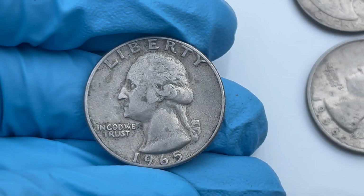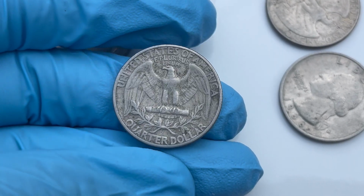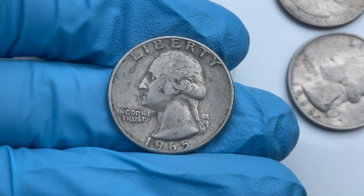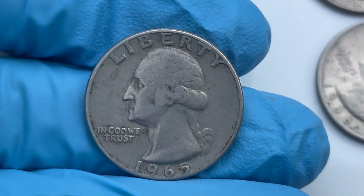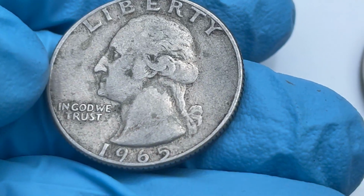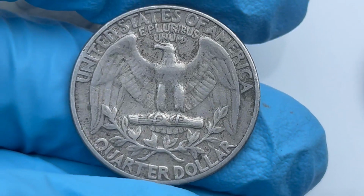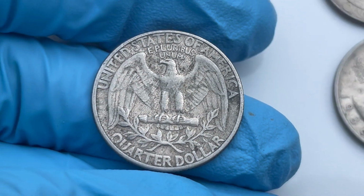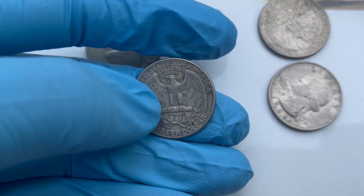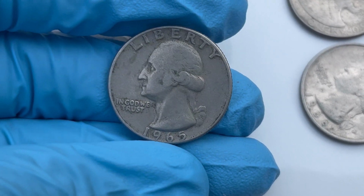Here's the surefire way to know, weight. Regular 1965 quarters weigh 5.67 grams. But the 90% silver quarters weigh 6.25 grams. You'll need a jeweler's scale for this, but trust me, it's worth it. Imagine finding an extra $1 million in your pocket for the cost of a $10 scale. Still not convinced this is worth your time? Well, in 2023, one of these rare 1965 silver quarters sold at auction for over $1.50 million. That's right, one quarter. One slip up from 1965, one lucky collector, one life-changing payday.